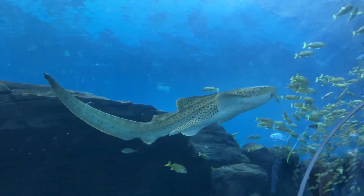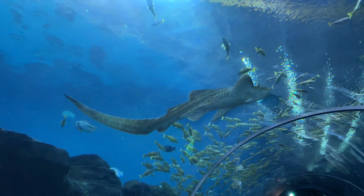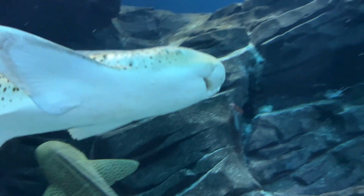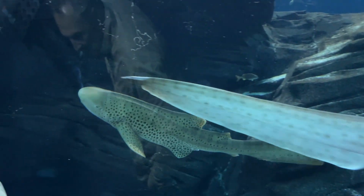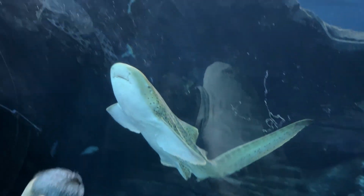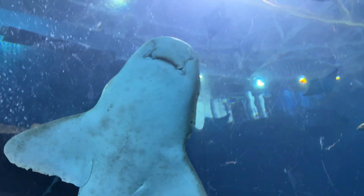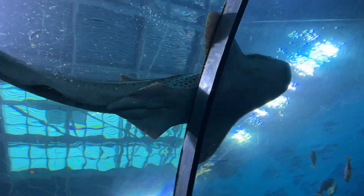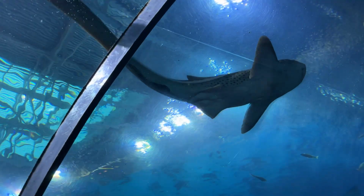Then zebra sharks. These are one of my favorite sharks. I actually saw a solid white one in the New York Aquarium. I have a tour on that earlier. But yeah, zebra sharks are amazing. They're actually one of the closest relatives to whale sharks, which they share a pretty similar body shape, so that makes sense.